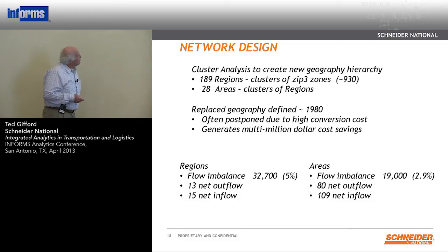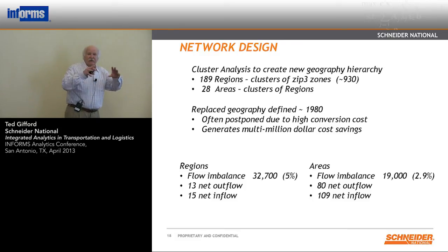But we came up with, basically we had decided we're going to try to build this on a zip 3 basis with a couple of exceptions. So we have a few cases where we got a zip 3 and there are a couple of zip 5s that we glued onto it because they had a strong relationship. And then at a hierarchical level, we grouped that together again.